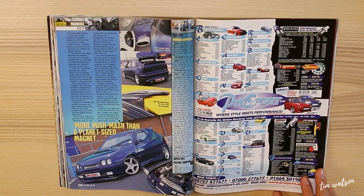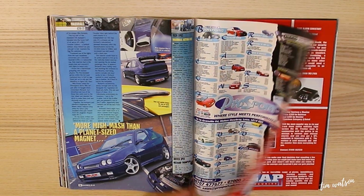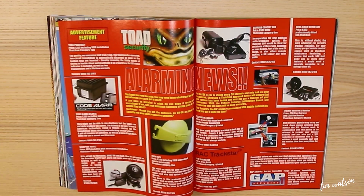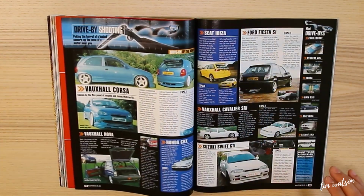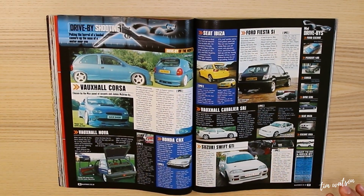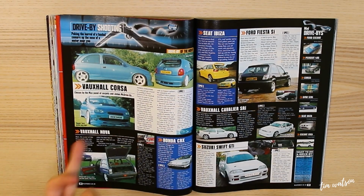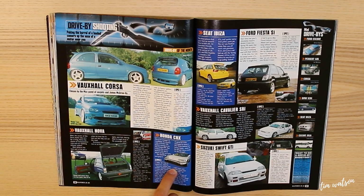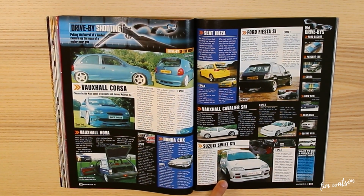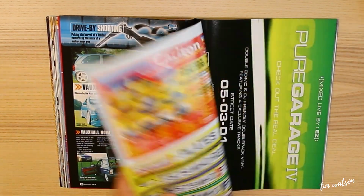Age 25. I sell ICEs. First car, Metro GTA. Dream car, Clio V6. Did you ever get your Clio V6, Richard? Let us know. Toad, another alarm system. Drive-by shooting, so these are readers' rides, and just look at some of these. So the Corsa's not bad, I bet that ended up in Max. Nova, of course. Honda CRX, great car, don't see those anymore. Suzuki Swift GTI, not so much. No, get rid.